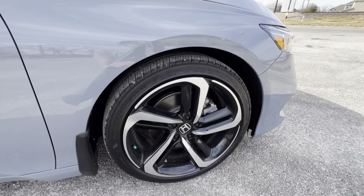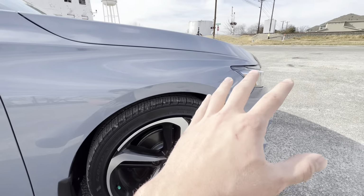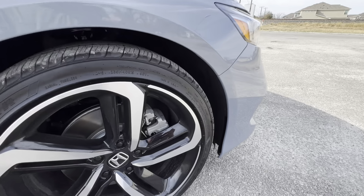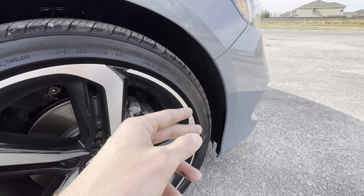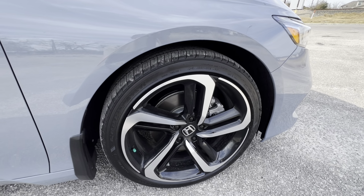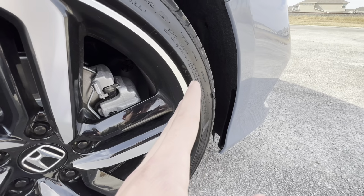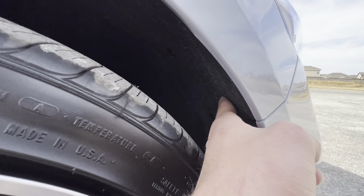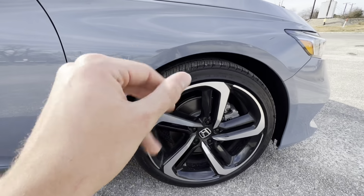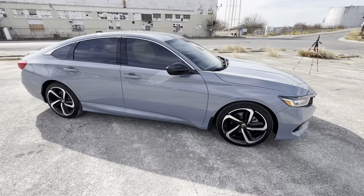One complaint on our 2020 LX Accord that we had before this, it's the same generation body style, not a lot has changed, but the wheel liner was horrible. It was just plastic, so the road noise was pretty bad going down the road. You heard a lot of tire noise, highway, all that stuff. A good thing Honda's doing now is you have the fabric, like carpet inside, so it insulates the road noise really well. So this car is super quiet on the road now.